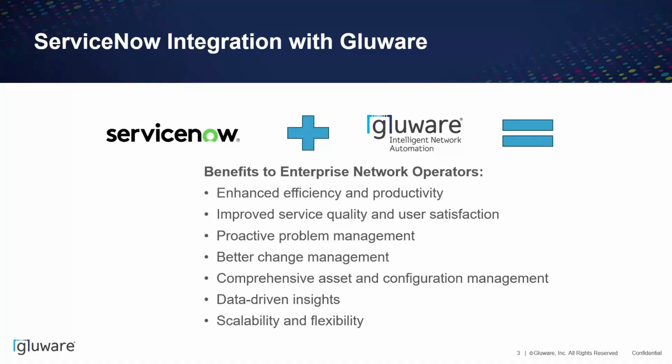It provides proactive problem management. Identifying and addressing root causes of problems helps prevent reoccurring incidents, leading to a more stable IT environment. There's better change management, providing a structured change process and risk assessments that minimize the impact of changes on the network, ensuring continuity and stability. It provides comprehensive asset and configuration management. The centralized configuration management database provides visibility into the IT infrastructure, facilitating better decision-making and resource allocation.